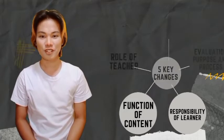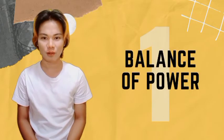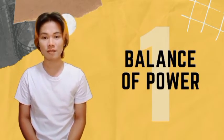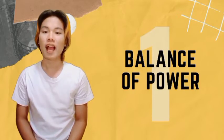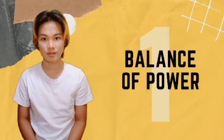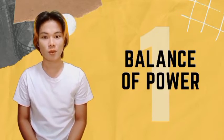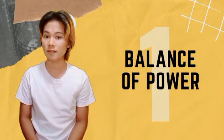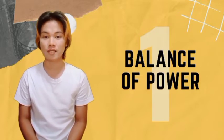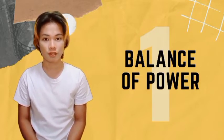Let's talk about the first change, balance of power. Learner-centered teaching engages students in the hard, messy work of learning. I believe teachers are doing too many learning tasks for students. Teachers ask the questions, call on students, add detail to the answers. Teachers offer the examples, organize the content, do the previews and reviews.